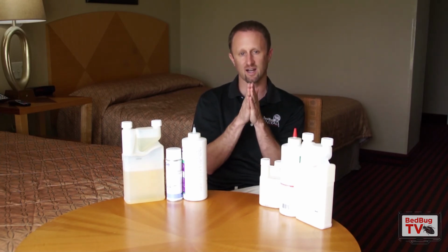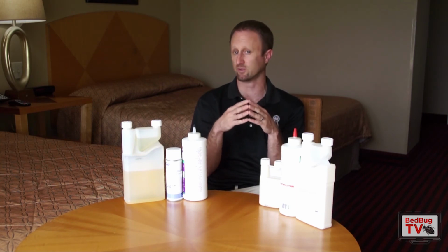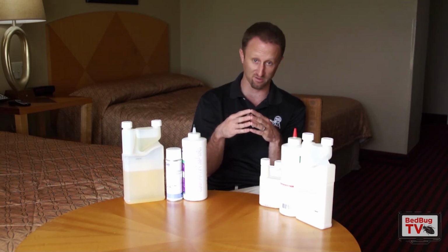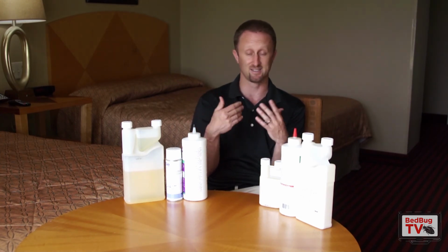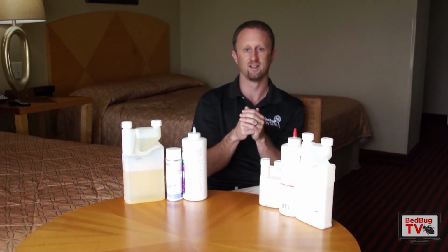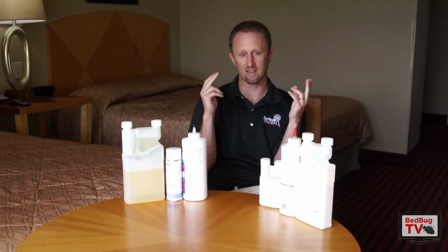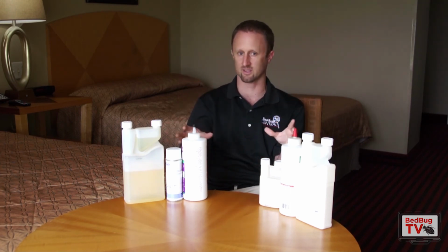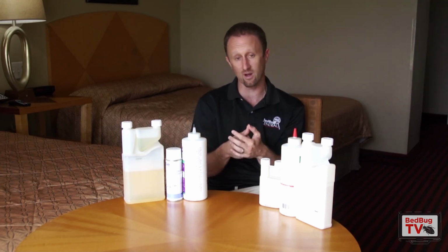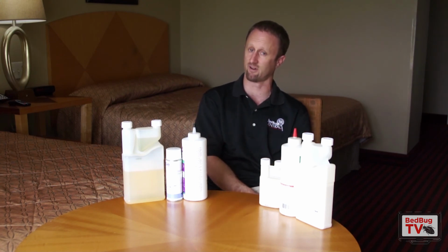The analogy that I use, and this is an important point, is that just because you have a toolbox doesn't mean that you can rebuild a car engine. You have to know how to use the tools to rebuild the car engine. Just because you have pesticides doesn't mean that you can eliminate bed bugs. You have to know what to do and where to apply them. That's the most important point in this entire video. It's not about what you're using, it's how you're using it. If you don't have any pest control experience, just because you have the products doesn't mean you're going to be able to solve bed bugs.